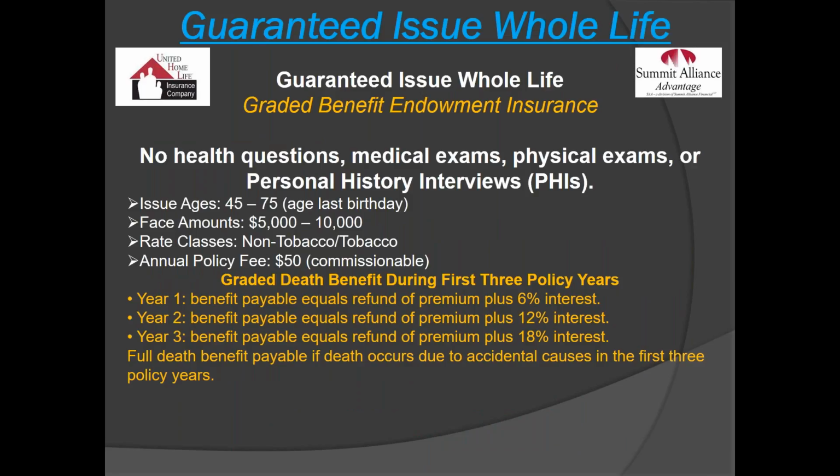Then they have the Guaranteed Issue Whole Life. So this is no health questions, no medical exams, no physical exams. Basically, which we'll get into shortly on the application, they can just answer nothing. They don't have to answer. They can elect not to answer the questions, and they can get their guaranteed issue coverage. They can get up to $10,000, as low as $5,000. Now here it only issues from ages 45 to 75. So if that client's particular medical challenge is outside of that, then this is a great guaranteed issue product, but their age needs to be between 45 and 75.